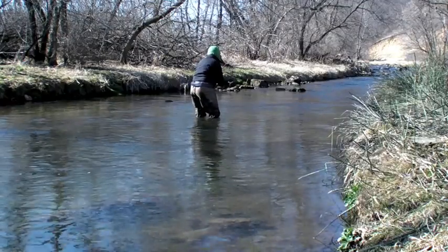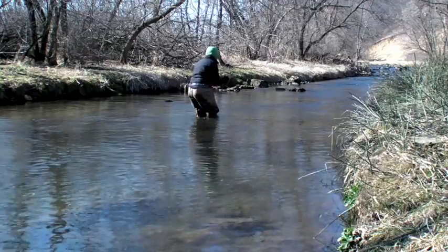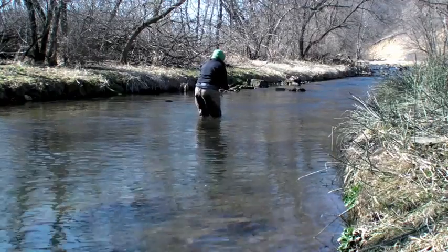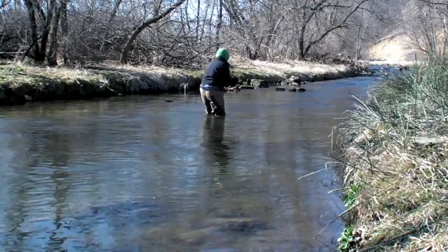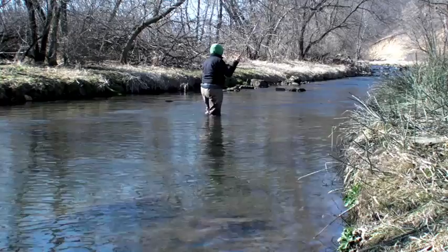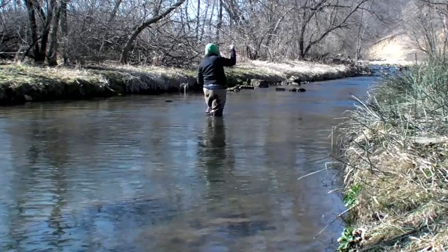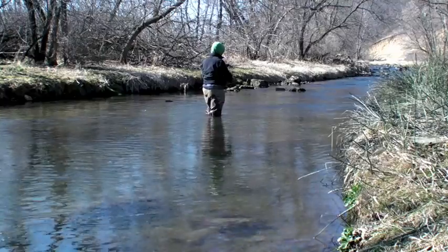Seems like there's another hatch of mayflies going on. It's 4 o'clock right now. These mayflies are pretty cool because they come in waves. So once you find them, I suggest hanging out until the fish quit rising.